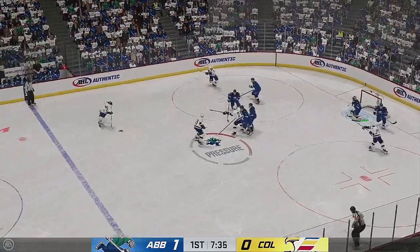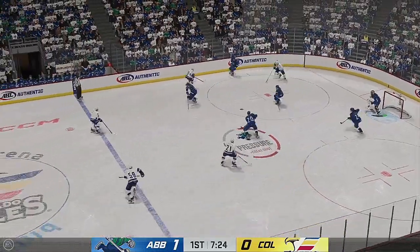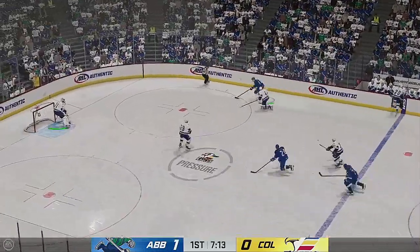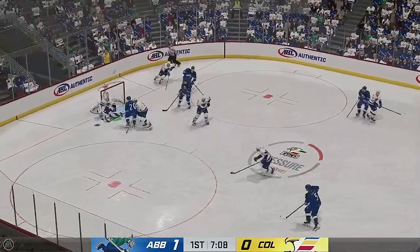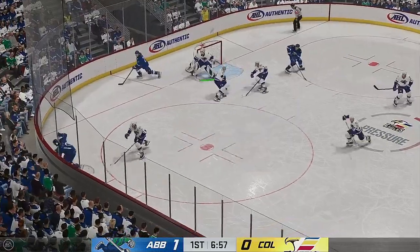Picks up the puck. Moves it quickly over to Wu. Oh, how did he stop that? What a save by Miner. Look at this down the right wing. They're on the attack. There's a shot tipped in front. That opportunity's rejected. And the puck's in the low slot.